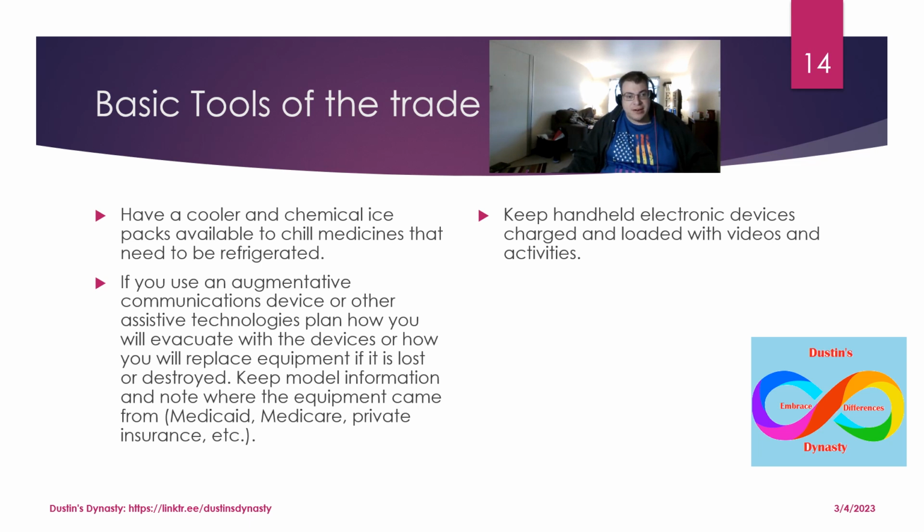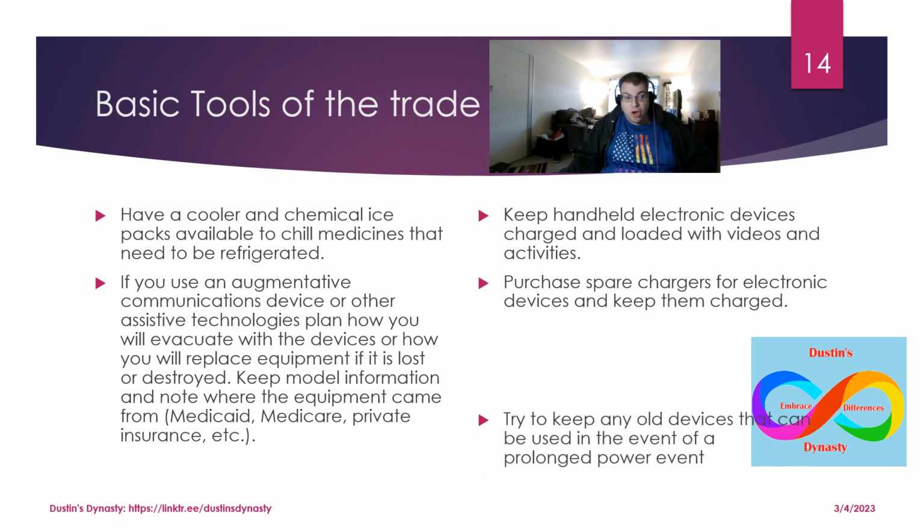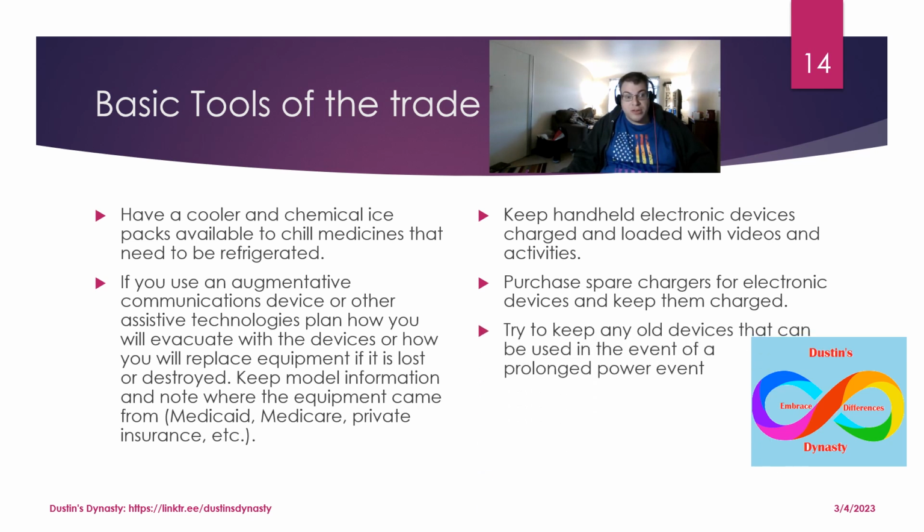You should keep handheld electronic devices charged and loaded with videos and activities. You should purchase spare chargers for electronic devices and keep them charged. You should try to locate old devices that can be used in the event of a prolonged power outage. And you should always consider a pair of noise-canceling headphones to decrease sensory stimuli.